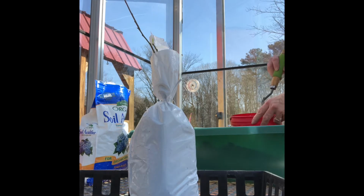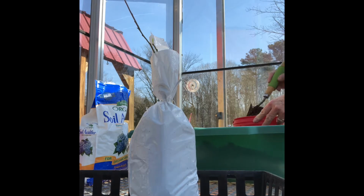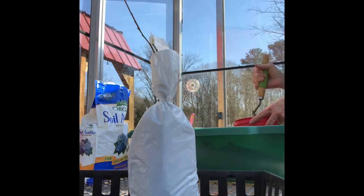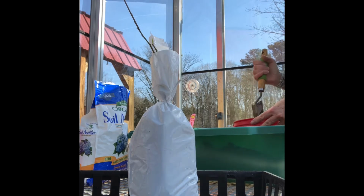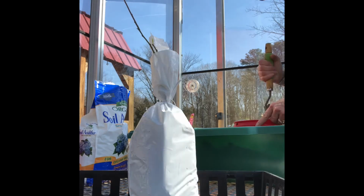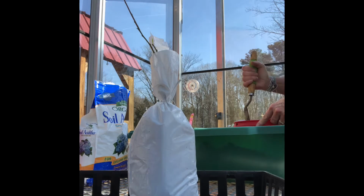And then you just want to stir that in. Add a little bit more on top so you can stir. Mix all that in because you want those wet. So that's why we had this moistened so that the acidifier can get working.